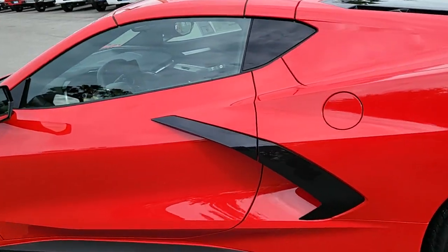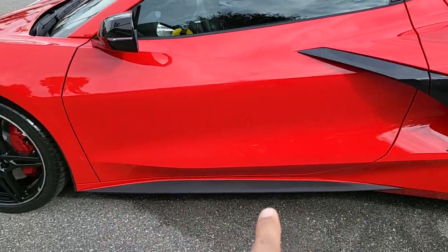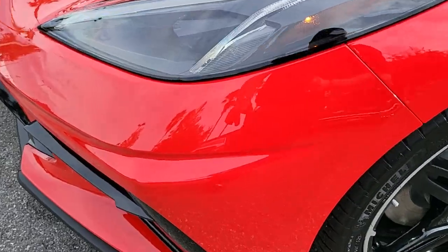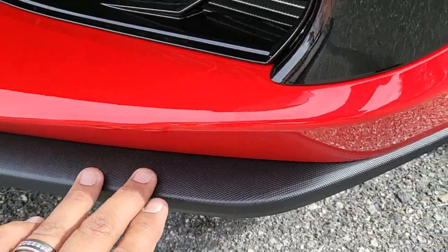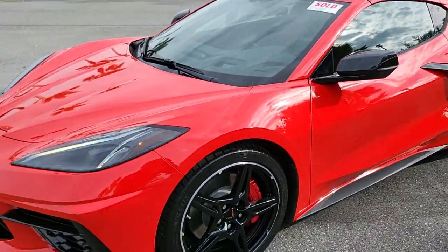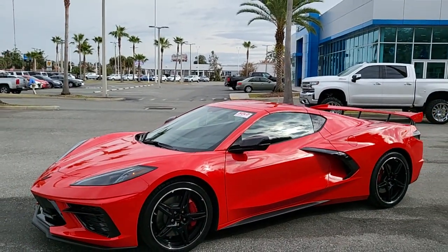I forgot to mention, the rocker panels are awesome. They covered this area right here, and they made it the same texture as the splitter. So when you get a Z51 package, it's good to get this. Obviously it comes with a splitter, but it's good to get that to go with the splitter. It flows very nice and it's completely functional. You can see it protects that area of the car.